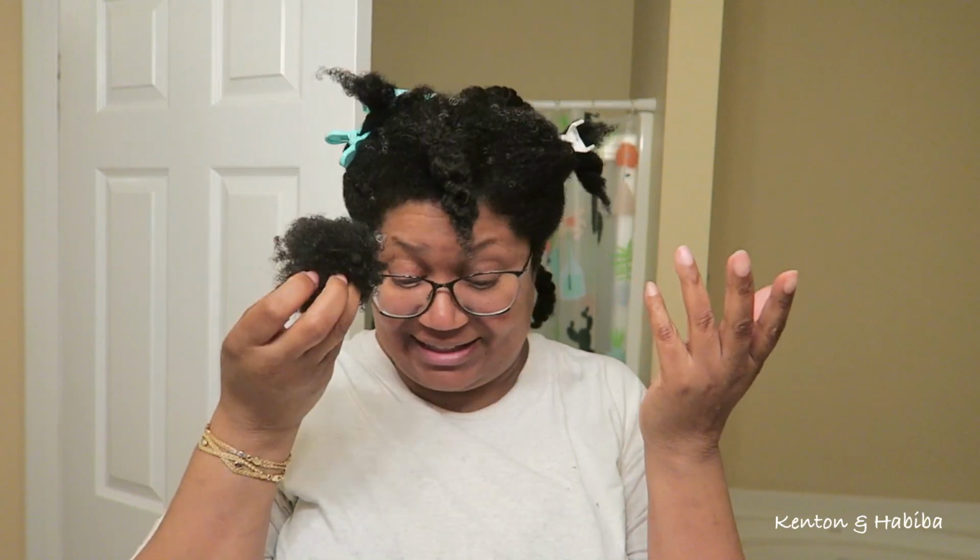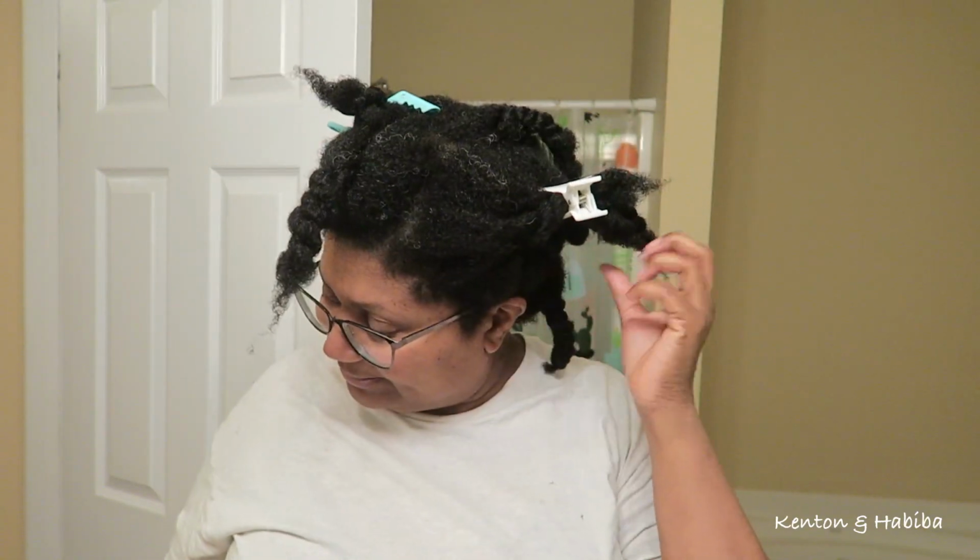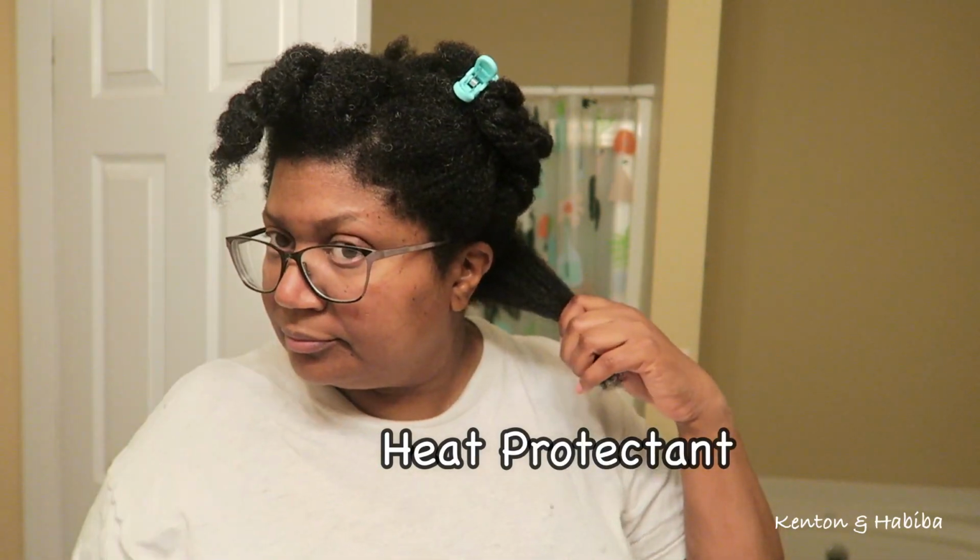So this is the second round of shed hair. That looks like a lot, right? Well, not really. I have a lot of hair, so when you use the comb, you're going to expect another set of shed hair. So anyway, we are done detangling. Our hair is clean. Now we're going to dry it.